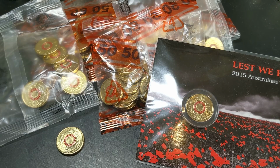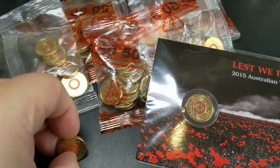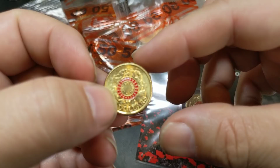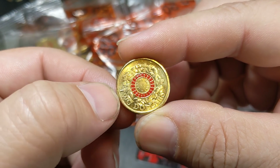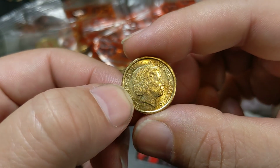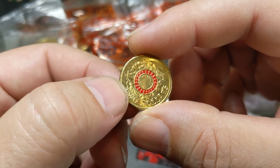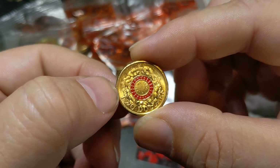Now, a couple of weeks ago, I did a $2 coin roll hunt and found this one. This is the one and only that I have ever found in circulation. And there's a reason for that. And these things have always struggled with price as well. So let's discuss that.